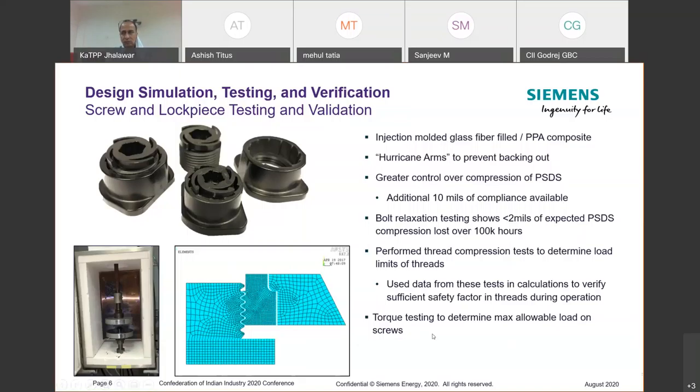So the tightness is more accurate, and we have much of the compliance right now for PSDS installation. We have also done torque testing, which determines the maximum allowable torque. We take enough factor of safety whenever we design for each unit. And for each unit, we do FEA, finite element analysis, to qualify those wedges, as well as hand calculations.